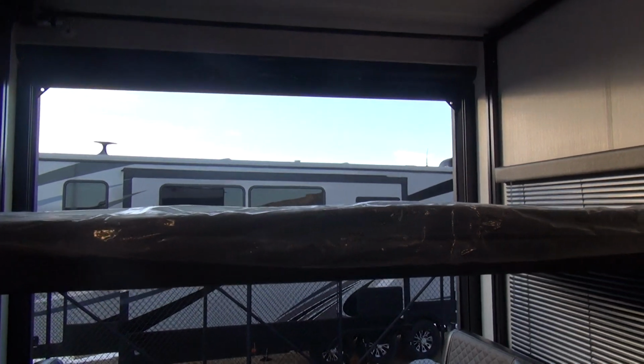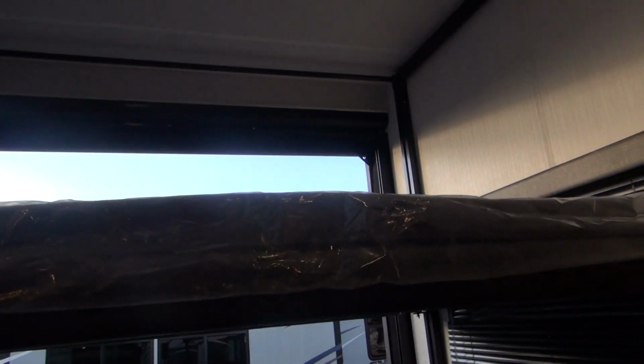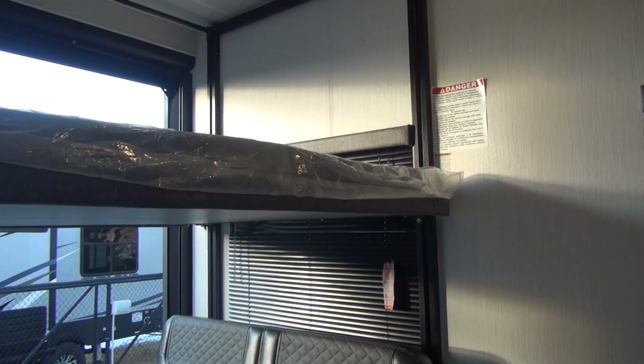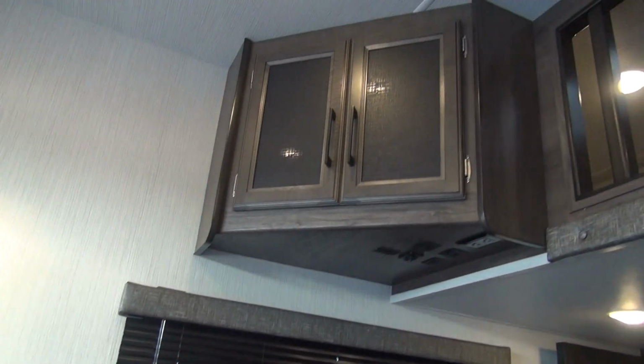These are powered. They go right up against the ceiling. That upper bed you can pin up and leave up out of the way if you don't wish to have that bed down, so the dinette is more usable. Right up here overhead, we do have some cabinetry.